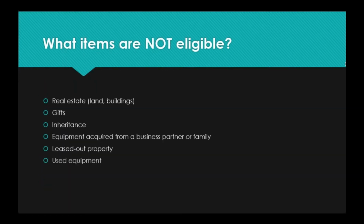Right? So what doesn't count? Real estate. So if you are leasing your building, your office building, or purchased, land and buildings do not count under this deduction. Gifts, if someone has gifted you a laptop, or if you received it, say, as a prize. Let's say you won a laptop in a giveaway, you're using it for business. Well, unfortunately, you didn't purchase it, so it does not count as part of this deduction. Same thing with inheritance. If you've received anything through an inheritance, again, you didn't purchase it, so it's not eligible for this deduction.